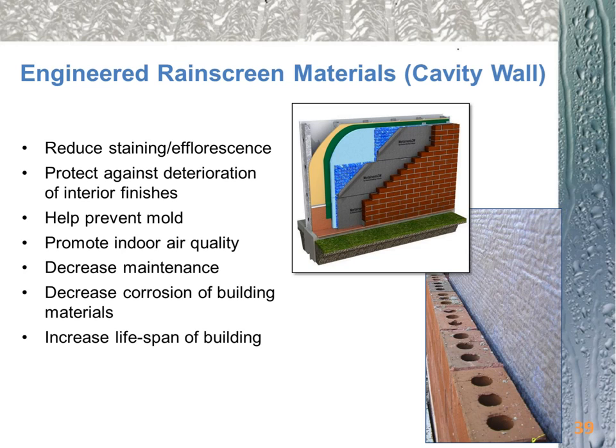It will greatly help cut down on mold and rot. It'll promote the indoor air quality, decrease the maintenance. Obviously, the less moisture you have on the building materials and the fasteners in the wall ties, the less possibility of corrosion.